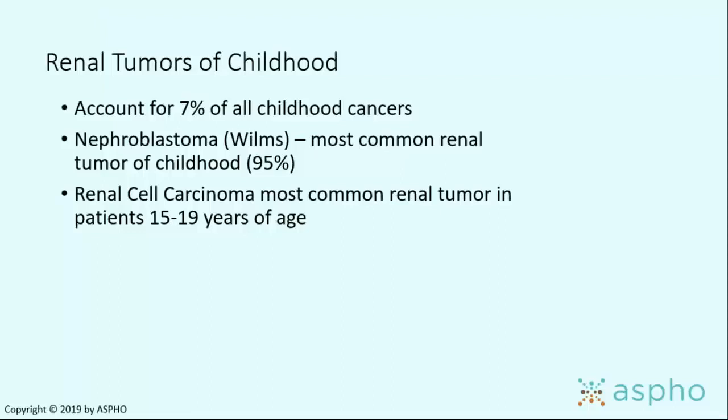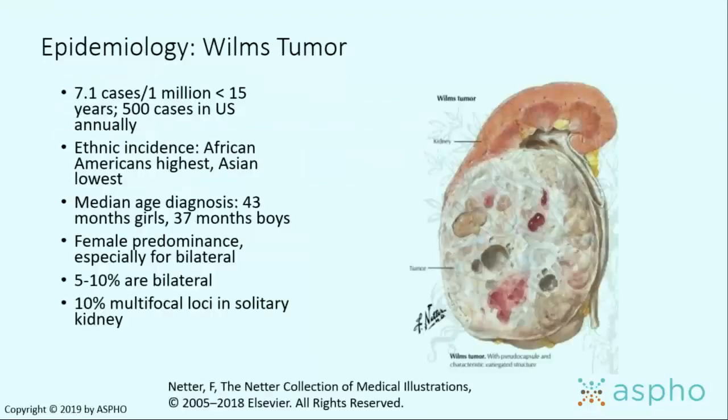So the epidemiology, if you put together all renal tumors, they account for 7% of all childhood cancers. As I said, Wilms tumor is the most common, representing 95% of all childhood renal tumors. But in adolescence, that changes, and renal cell carcinoma is the most common tumor of the kidney in adolescence. The epidemiology of Wilms tumor, unlike neuroblastoma, it does have an ethnic predisposition.